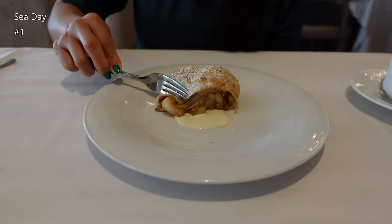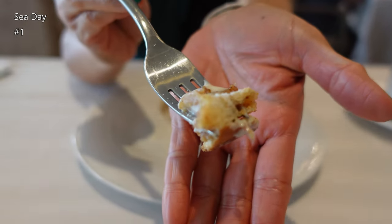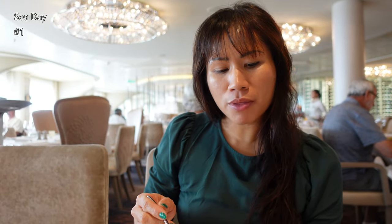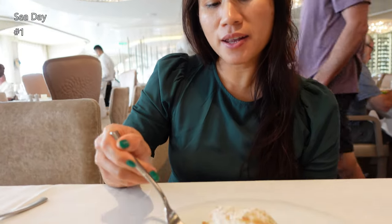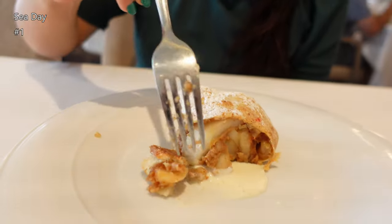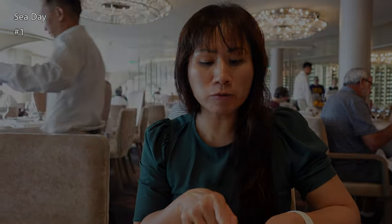Apple, fruit. It's good. Apple is nice and soft. The wrap outside has a nice little crunch to it. And then the cinnamon flavor. It's really good. Not too sweet. I like it.